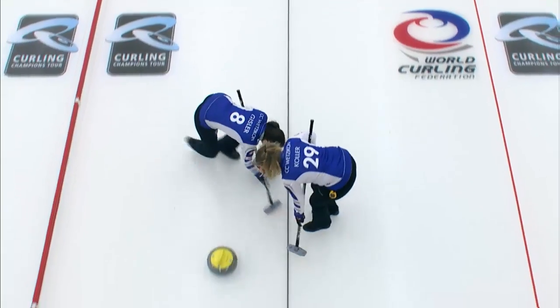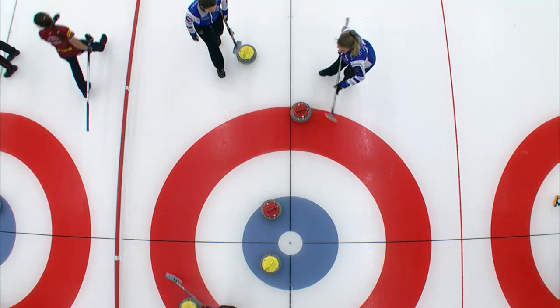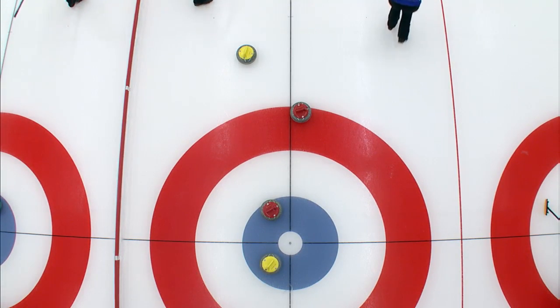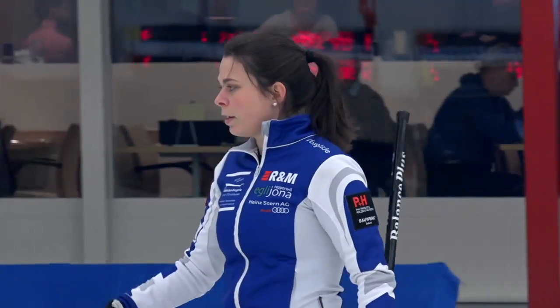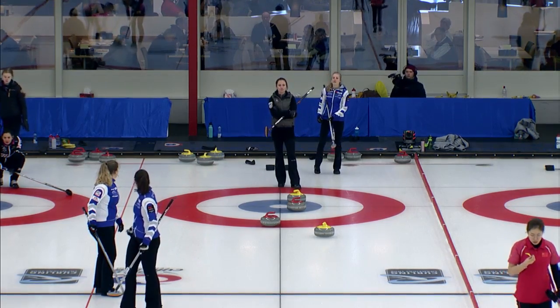She gets past the first one. Looks like she has. Yes, she did. Okay. She might have liked to have rolled a little further, but it's her rock that's in the top of the 12 foot. That's not too bad.